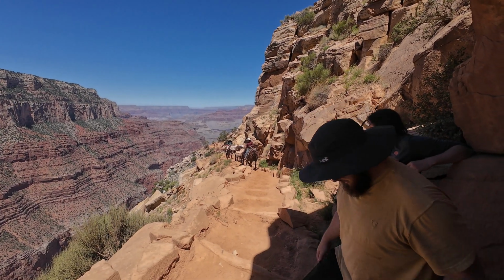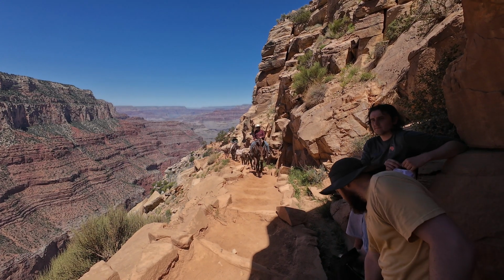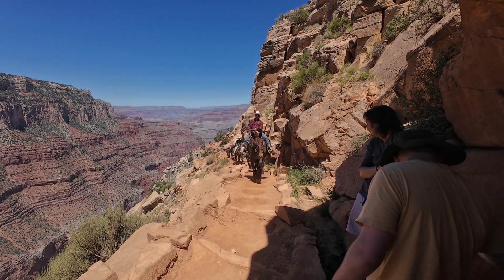We saw the mules heading up, so that was interesting to see. It's gotta be hard work for them.